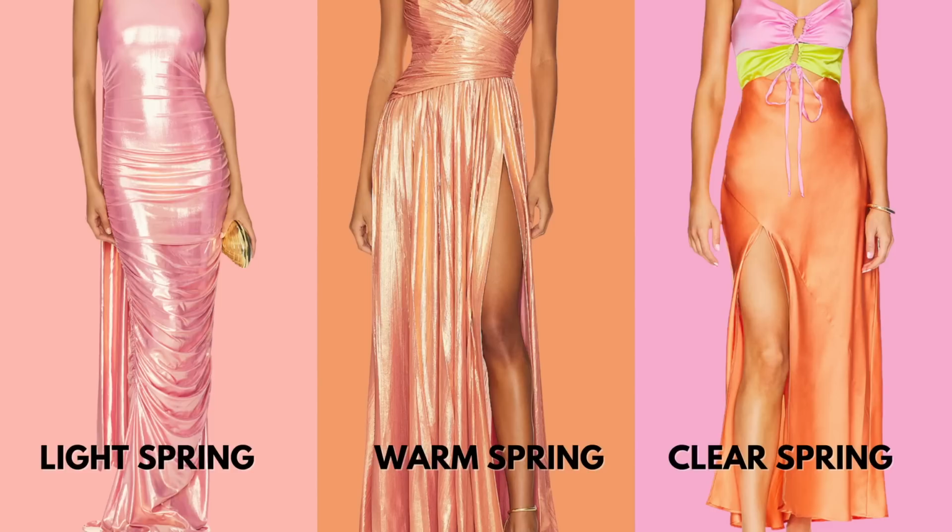A warm spring obviously has all the spring characteristics, but they're warm. Warm hair, warm skin, warm eyes. And something like this particular color would be spectacular. And they also have a little bit more contrast than a light spring. So they can pull off deeper colors because they have a bit more contrast. So they have a slightly darker point, whether it's the brows, or maybe the roots on the hair, things like that. They have just a little bit more depth so they can pull off heavier colors.